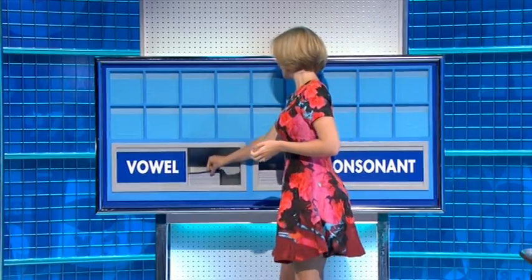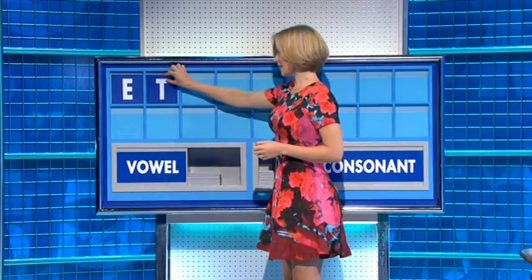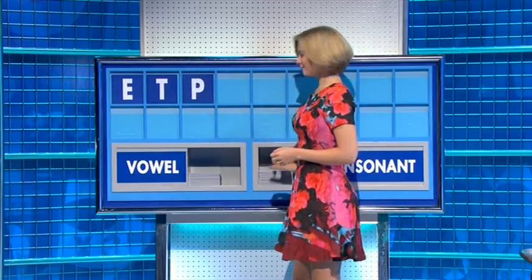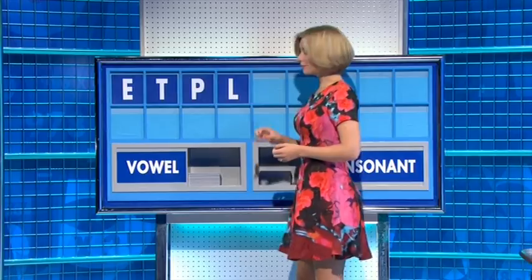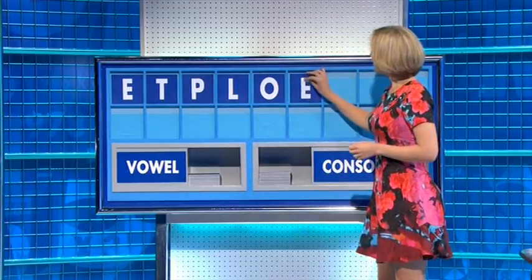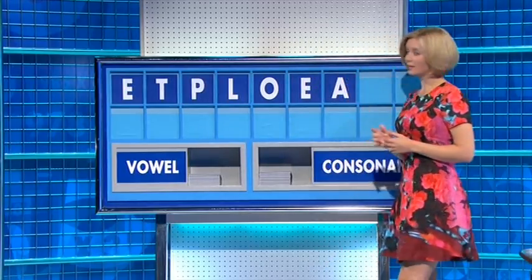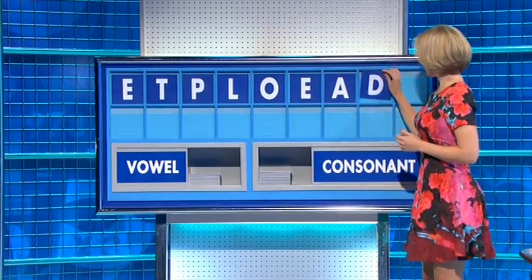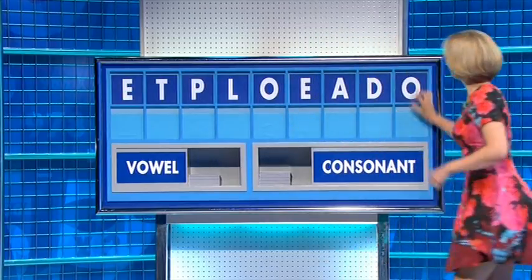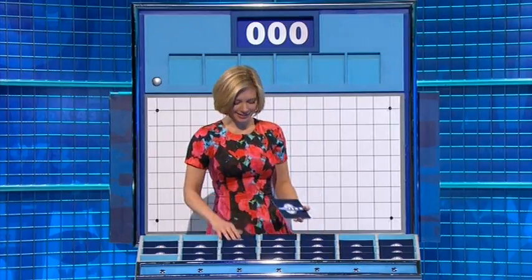Thank you, Dylan. E. A consonant, T. Another, P. Another consonant, L. Vowel, O. Another vowel, E. Vowel, A. Consonant, D. Vowel. And the last one. O. Could also add a pleated for 7 letters as well. 3 from the bottom, please. Thank you, Zate. Nice even start with the letters.